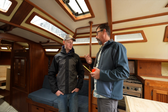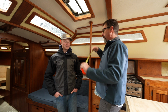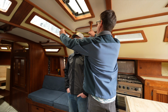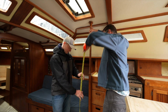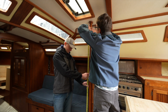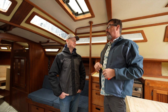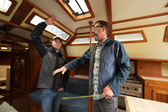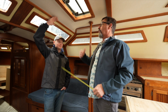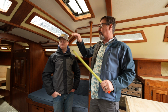Big question. So first of all, I asked Quinn how tall he is and he's like, I don't know. So we're gonna stand him up against this post here. Alright, put that down. 6'1". Okay, so tall enough. So in the main area here, we still haven't put the table back in. You can see there's a lot of extra headroom. Plenty of room, another 8 inches.